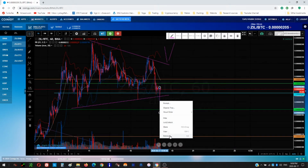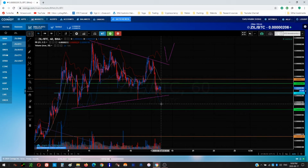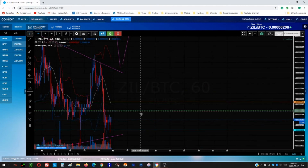So what you don't want to do is, you get price down here, and you sell it. Let the hourly bar paint in and close on its low, and then the next bar start to move lower. That's kind of your indication that it's going to go lower.